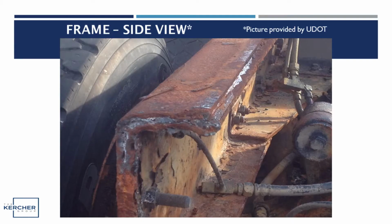Here's another view, an end view of a frame rail, and you can see all the scale and all the rust and just the problems they were having. And I'm sure this is not unique to UDOT. In fact, some of the other DOT fleets, I've seen variations of this problem, but it's frankly not quite as bad as at UDOT. This is a really particular issue for these folks.